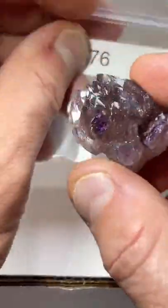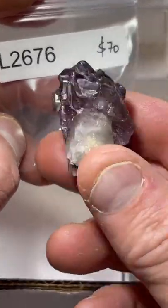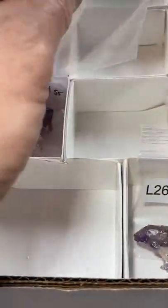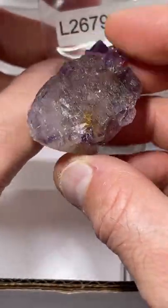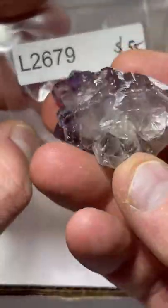Let me do the recap. You guys, these are awesome. At half price, you've got to be kidding me. 35, this is scepter. Look, scepter. So you're moving. Ready, go. $27 for, look, a doubly terminated piece.